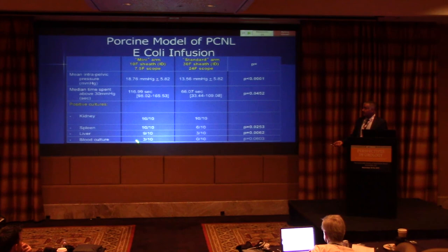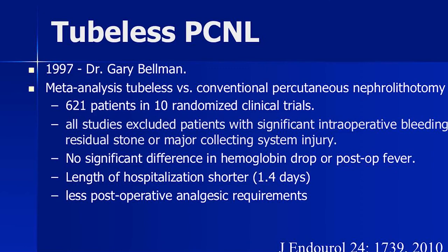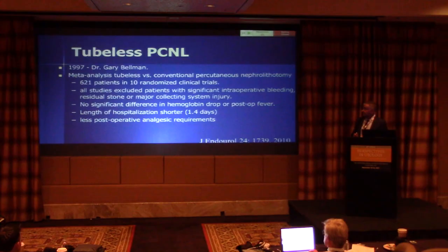So your risk of a septic complication, that first thing we talked about, how do you prevent those deaths? Use a 30 French sheath, don't use an 11 or 12 French sheath. Surgical outcomes inferior, stone-free rates 78% versus 94% with a mini perc. Operative time longer. So to summarize, standard PCNL, I think, is a good procedure, a safe procedure, and there are certain risks to consider with a mini PCNL.